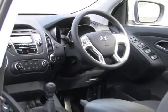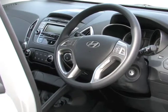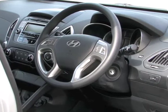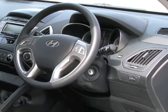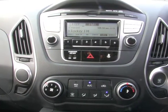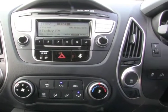Standard equipment is very generous. You get things like ESP, 6 airbags, cruise control, USB and iPod connectivity, and 17-inch alloy wheels as standard. We also really like the multimedia center, which allows you to connect your MP3 player via USB or an auxiliary jack. Or if you have an iPhone, you can play songs via Bluetooth.